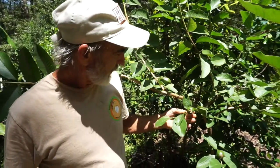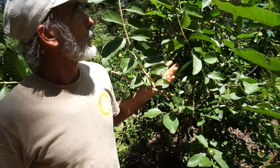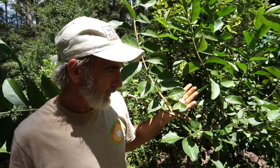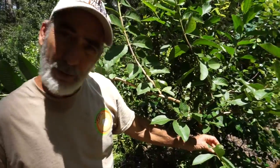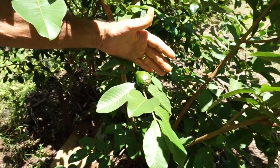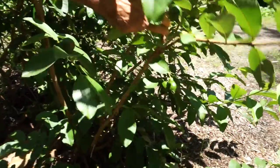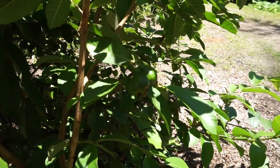And then the next guava that we're looking at is the Mexican guava, and this guava has been here about 3 years. It's survived a few winters without any serious protection. The fruit on it is a little bit bigger, which is nice. These aren't quite full grown yet, and this is a nice fruit and seems to be doing pretty well in the area. Here's a nice clump underneath here with 3 or 4 fruits on the same limb.